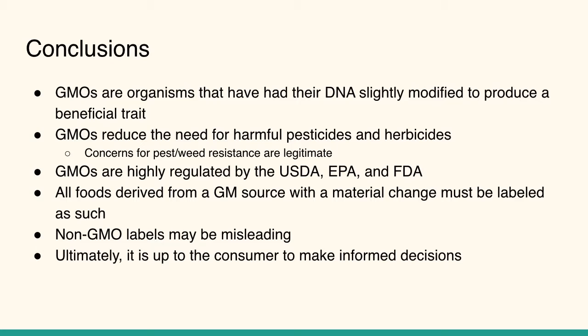Just to recap, GMOs are organisms that have had their DNA slightly modified to produce a desirable trait, such as pest resistance. GMOs reduce the need for harmful pesticides and herbicides. However, there are legitimate concerns for pest or weed resistance to GMOs. GMOs are highly regulated by the U.S. government and are held to the exact same quality and safety standard as conventional crops. Currently, all GM foods that have a component change must be labeled, such as high oleic acid soybean oil. As we discussed, non-GMO labels may be misleading.